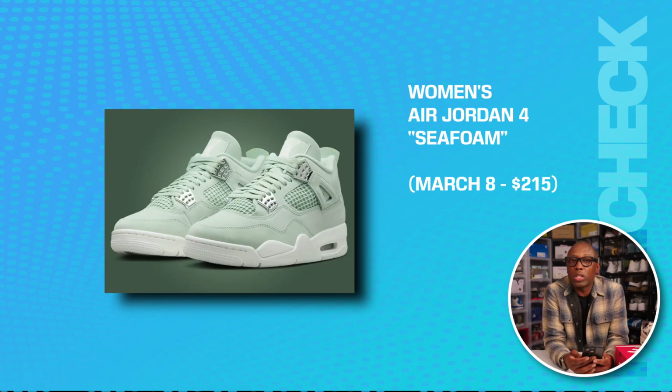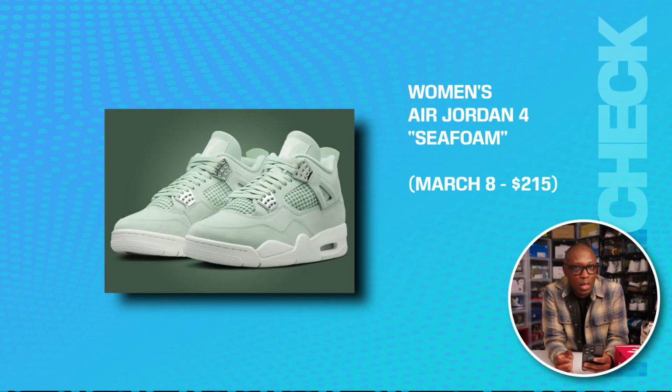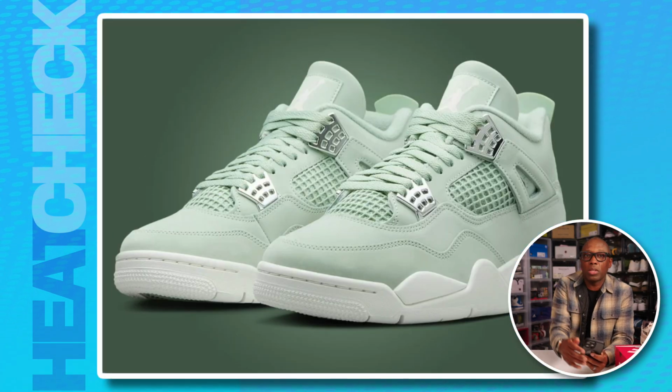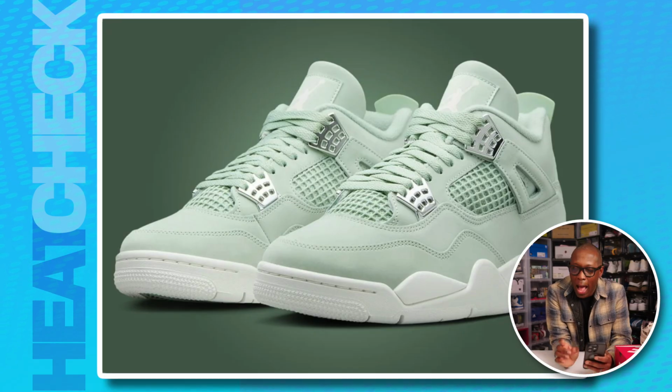The women's Air Jordan 4 Seafoam, which is a really nice colorway, is going to be on the 8th for 215. It might not be an explicit Easter themed sneaker, but this pastel colored Air Jordan 4 is absolutely built for the spring and for the summer seasons.